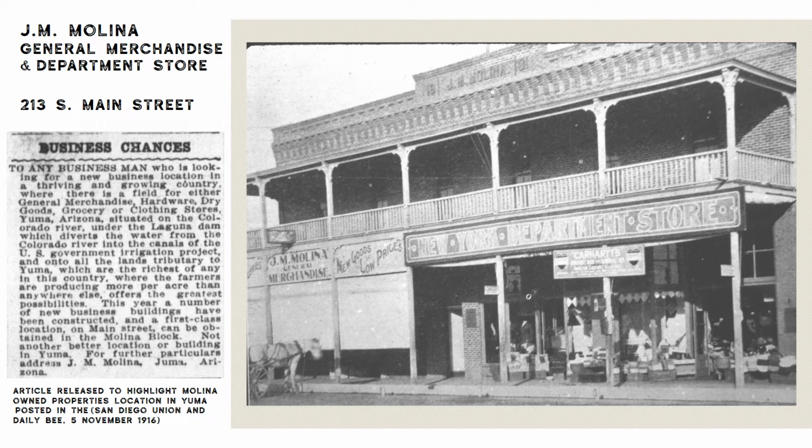Jose Maria Molina was a cattle rancher, business owner, and president of the Yuma National Bank before his retirement in 1911. Molina owned a general merchandise store on Main Street, featured Victorian architectural elements, and was used as a grocery store, restaurant, and a dwelling. In 1917, Jose moved to San Diego, leaving his sons Gus and Conrad to manage his properties in Yuma. Conrad Molina eventually took charge of the family business after his father left.